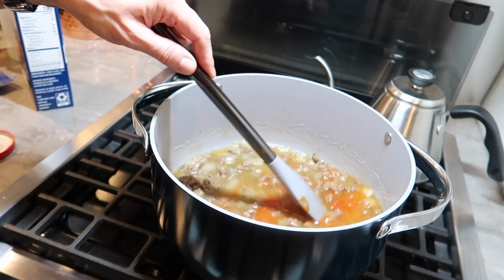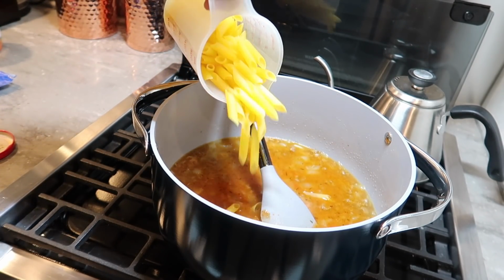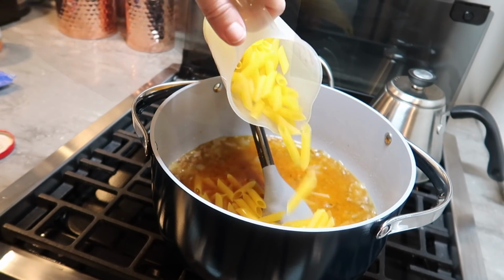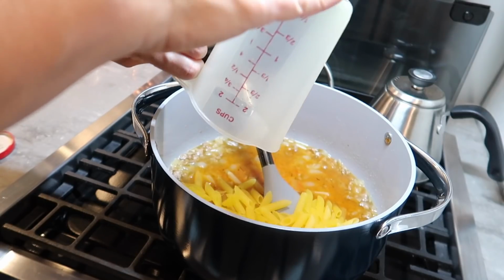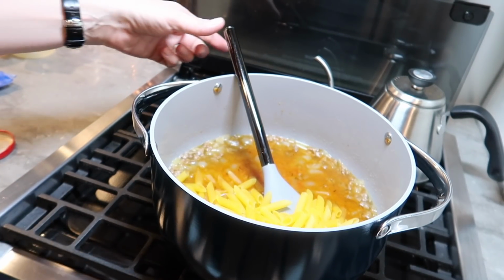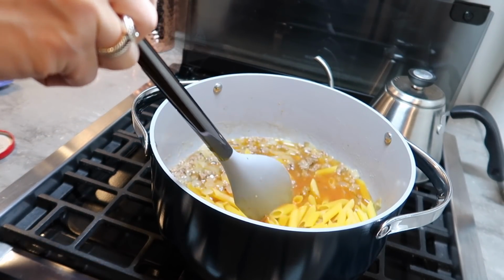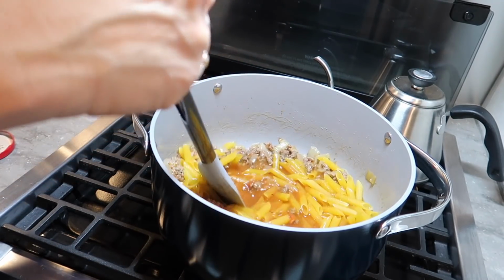Once these ingredients have come to a boil, you can add your pasta directly in. So the original recipe calls for 2 cups of pasta, but I was able to add 3 because the first time I made it, I realized there was probably room for a little bit more, and I am using a gluten-free penne pasta, and this turned out just perfect.